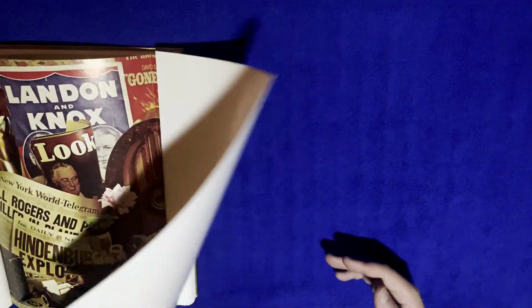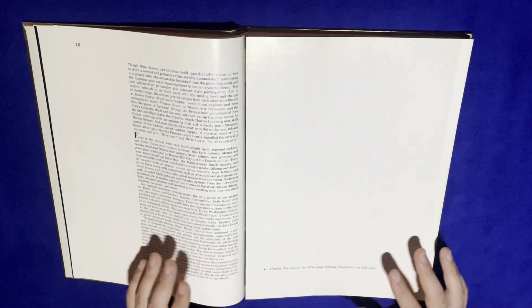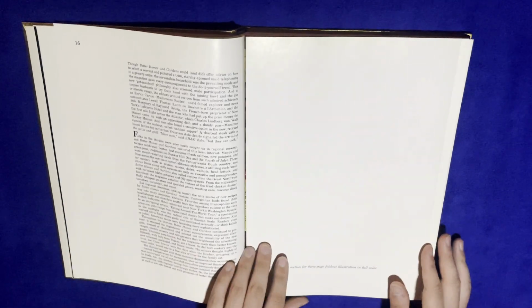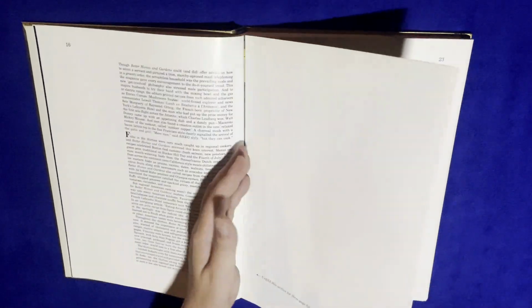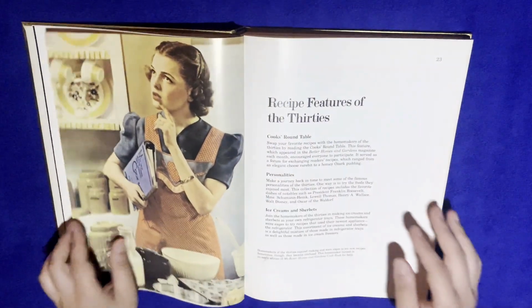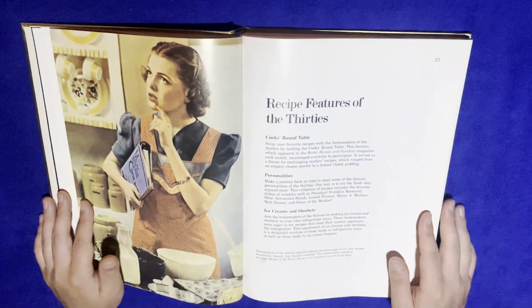But let's move on to the actual recipes. We've got enough of a history lesson from school, so let's observe some of the choice recipes.